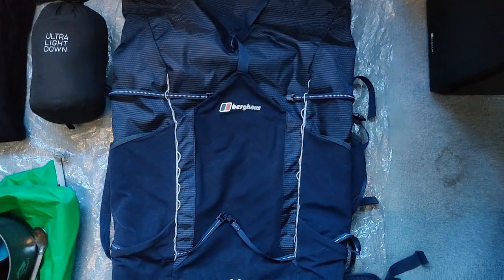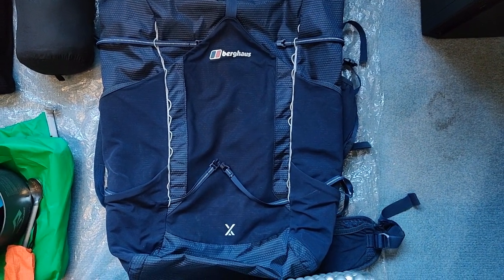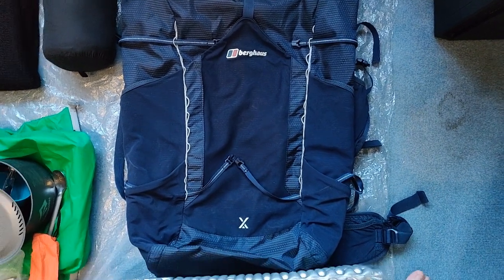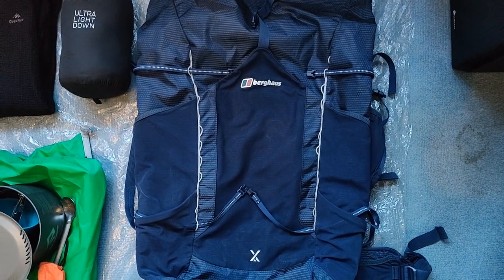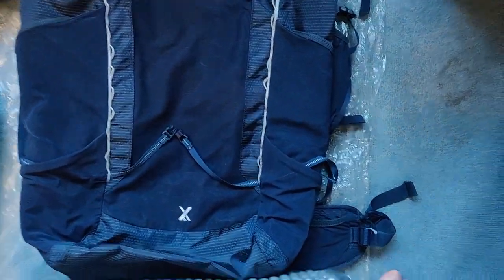And then underneath that, I've got my Berghaus Fast Hike 45 litre backpack. I got this on sale really, really cheap. It was like £51. And it's been doing fine so far. I've chopped off a few bits and bobs, stuff that I don't use, but otherwise it's a pretty neat backpack. I'm really happy with it.